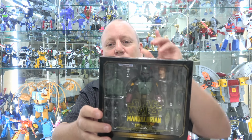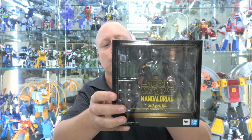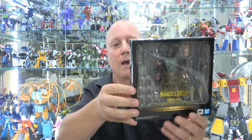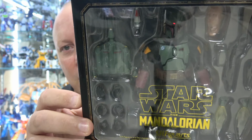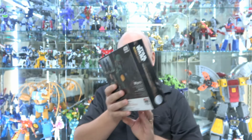This guy, of course, is not from the Book of Boba Fett. He is from The Mandalorian. So this is where he's in the Season 2 Mandalorian, and where he gets his fresh paint job. And it's very hard, a lot of glare here. But have a look at that. I mean, how sharp does that look? It looks fantastic.